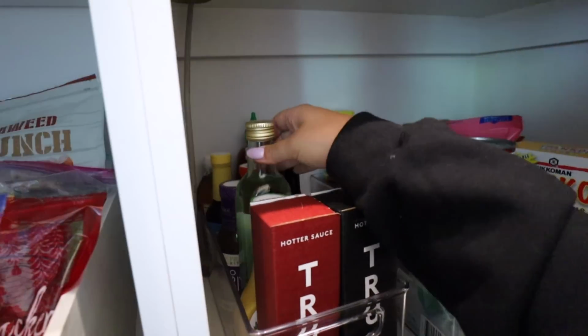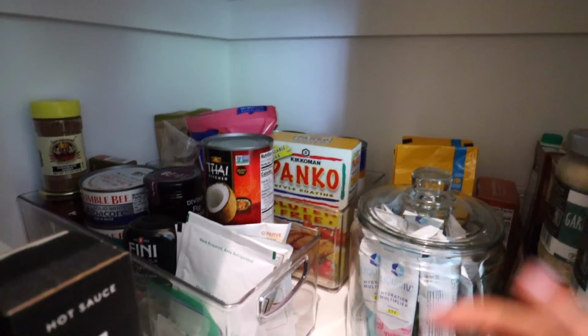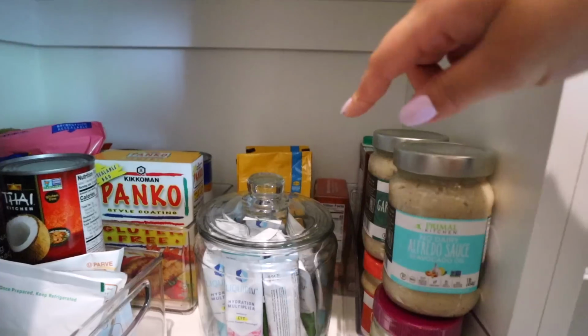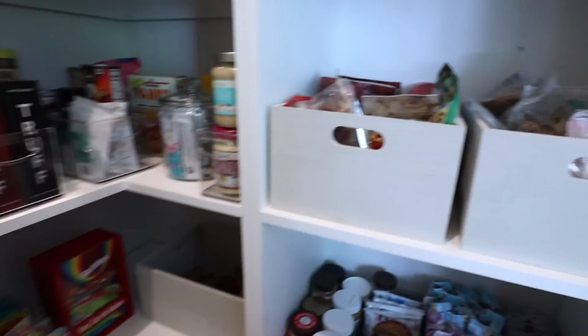We've got truffle, we've got like vinegar, sriracha, of course, extras always, random other canned goods and sauces and things. All my breadcrumb mixtures back there, Liquid IV, Javalia coffee, all the goods, all my Primal Kitchen amazing things here, dried fruits, nuts. And I think that's it.